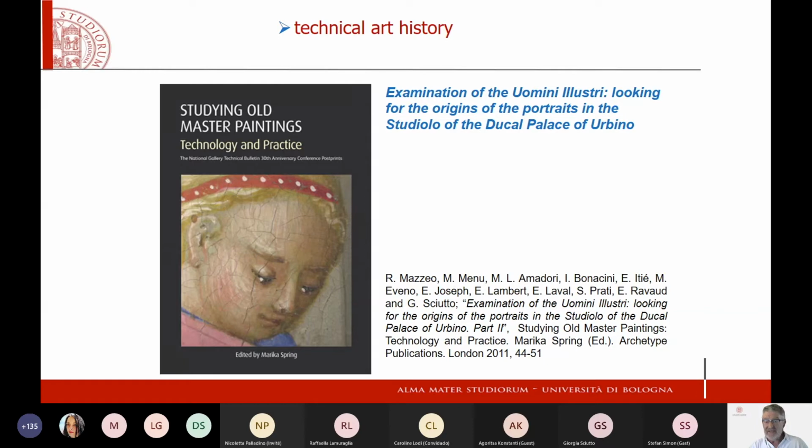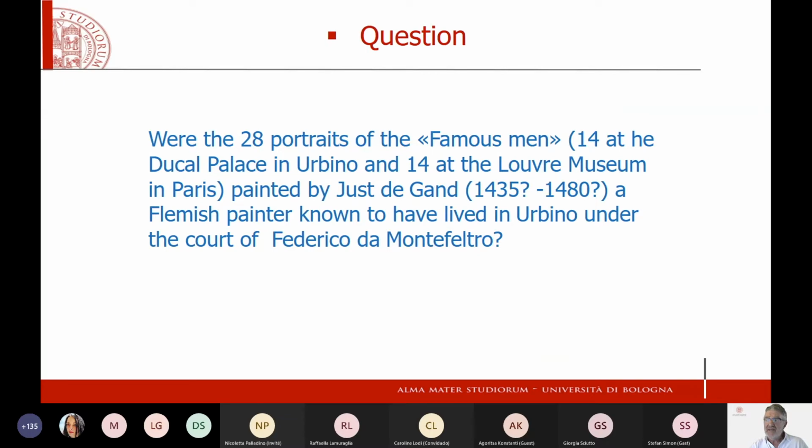But also we use, as I told you, technical art history. This is an extensive study that was already published some years ago, in 2011, and was concerning the study of 28 portraits of the so-called famous men, which are exhibited in the Ducal Palace of Urbino. 14 of them are at the Louvre and 14 are in the Ducal Palace. And the question was whether they were painted by a Flemish painter known to have lived in Urbino under the court of Federico da Montefeltro.